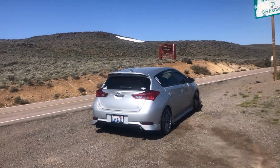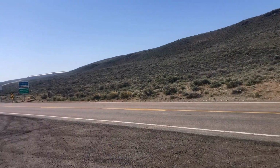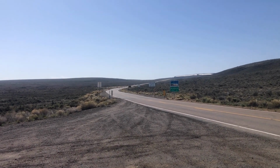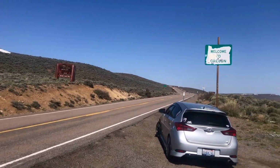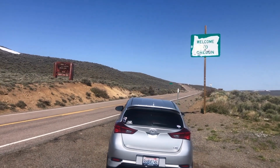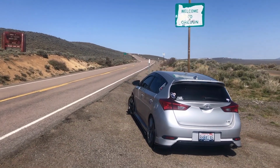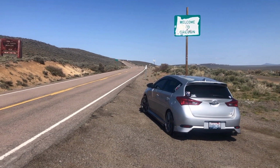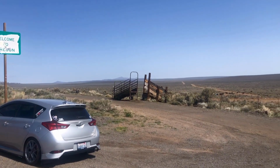So, I cross into Oregon at the Nevada-Oregon border, and there's going back into Nevada. And the first thing that I'm greeted with when I come into Oregon is that the speed limit's 55 instead of 70. Same road, but boy, what a vast difference in how the two states look at driving in the middle of nowhere. Not that there's any traffic or any cops out here, but man, some beautiful country.